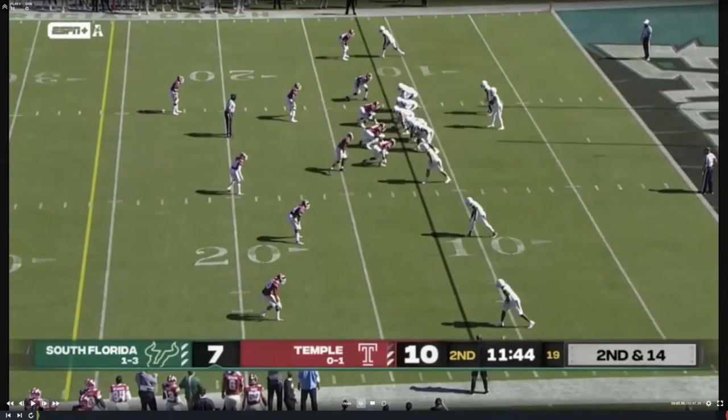2nd and 14. 3rd and long, obvious screen down, right? 2nd and long, not as much. A lot of people like to run the ball on 2nd and long to try to get themselves into maybe a little bit more manageable 3rd down. Because if I throw an incomplete pass on 2nd and long, it becomes 3rd and long for sure.